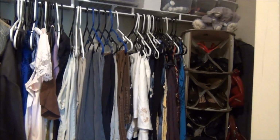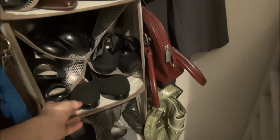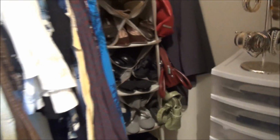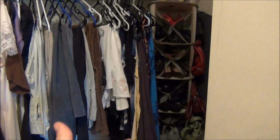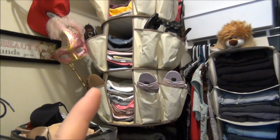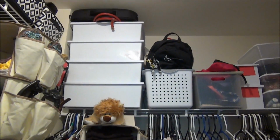So it's really quite organized. It might look full, but everything has a home. All of these shoes are paired up. They fit in here beautifully, and my flatter purses are on the sides, and all of my jeans and everything fit in this cubby. Again, this came from Walmart, as did this. I think this one was $15, this one was $15, this one was $12 or $15, and the same with this. And now we can move right on up to the top.